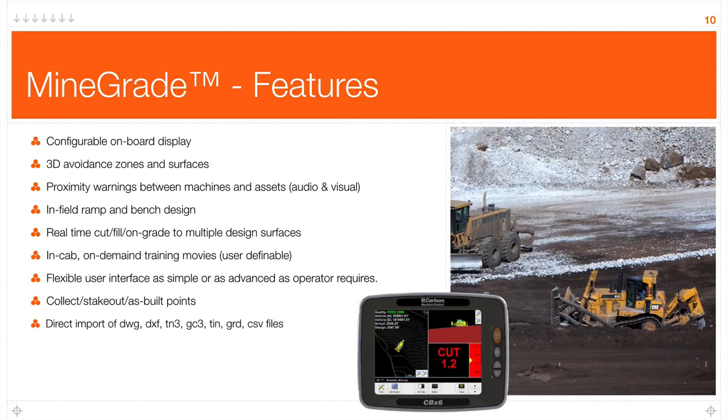The MindGrade software will directly import DWG files, DXF files, Topcon TN3, GC3 files, supports TIN files, grid files, as well as comma delimited ASCII files. This is supported without conversion, so it saves a lot of time in the field.